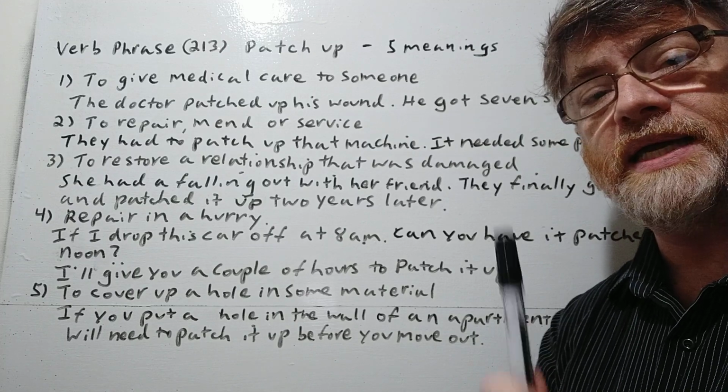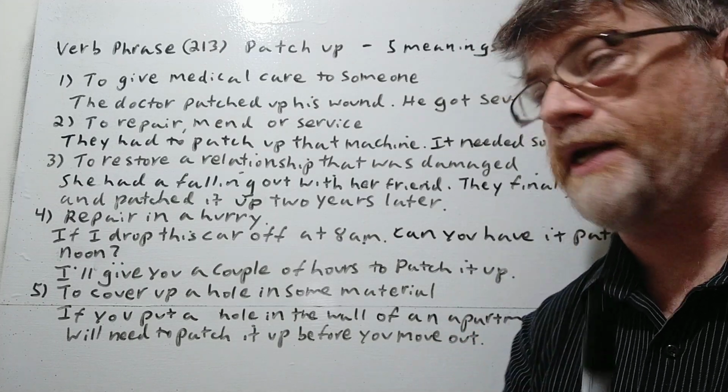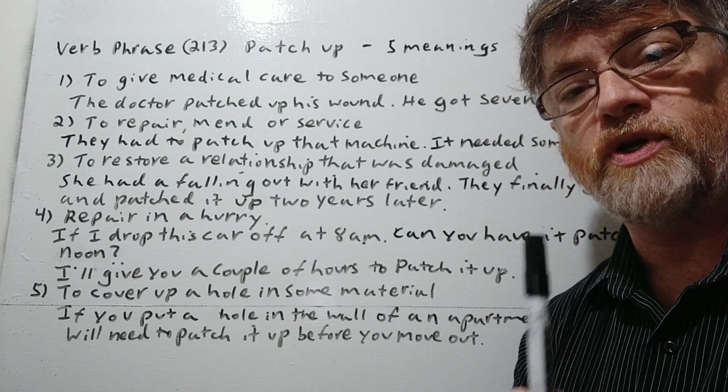The verb phrase today is to patch up. We have 5 meanings and 5 uses today. All right, let's take a look at the first one.